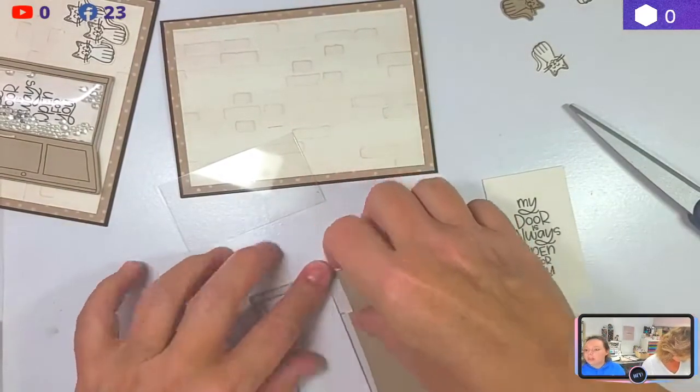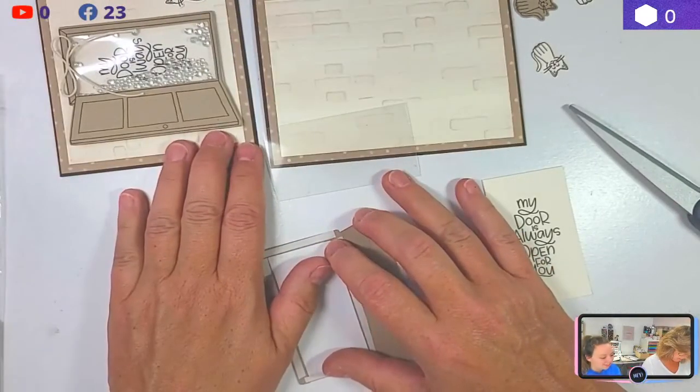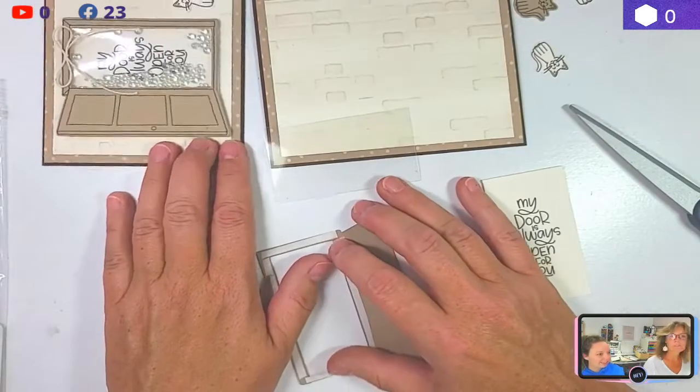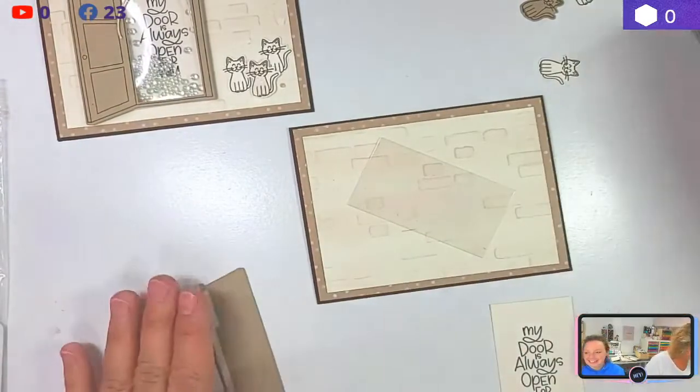I thought making a shaker card would be so much fun. Ah, a door. I think it looks like a computer monitor. That's what Melanie said. It totally does. That looks like a keyboard. Oh, you so could do that. Yes, yes. Oh my gosh, good eye.